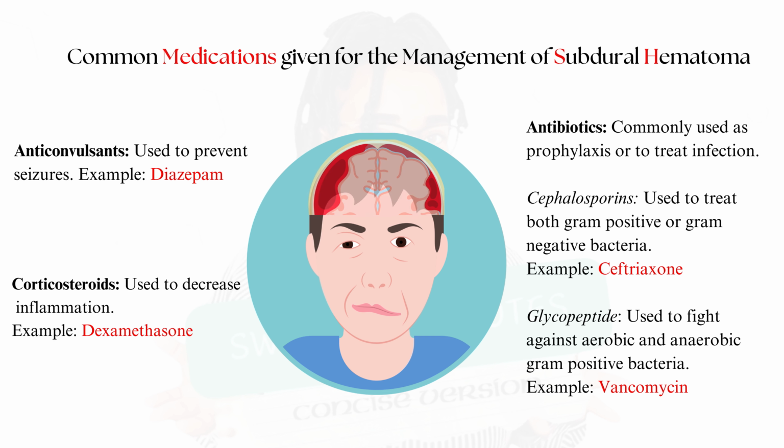Glycopeptide, this class of drugs is bactericidal. Used to fight against aerobic and anaerobic gram-positive bacteria. Example, vancomycin. Now, why are antibiotics given? Well, this depends on what causes the head injury. Example, a penetrating injury causes a tear in the layers of protective tissues that surrounds the brain. This can cause bacteria to enter and cause an infection. Hence, it's either given to prevent, prophylaxis, or treat an infection.